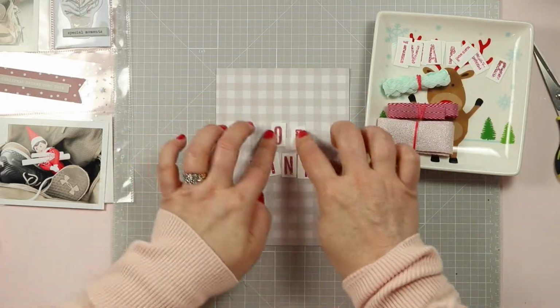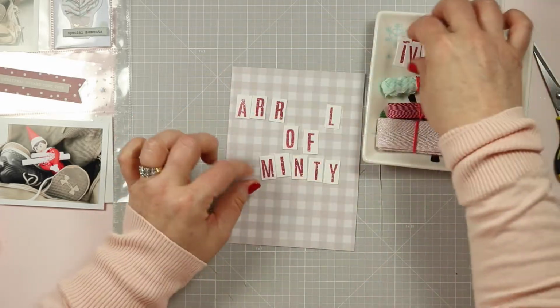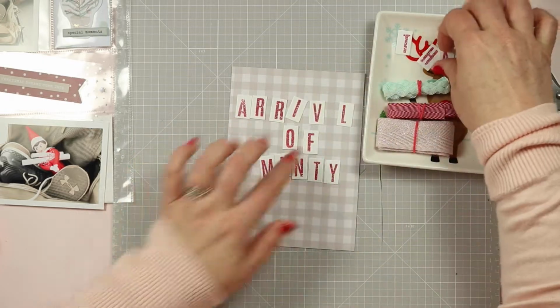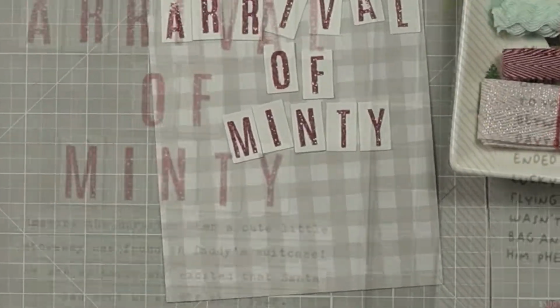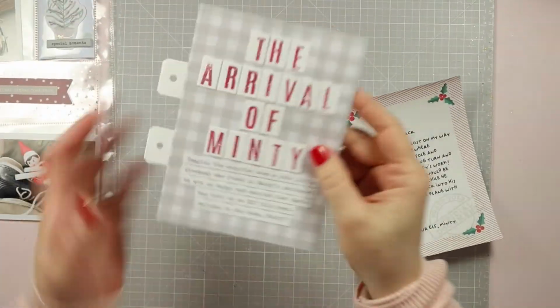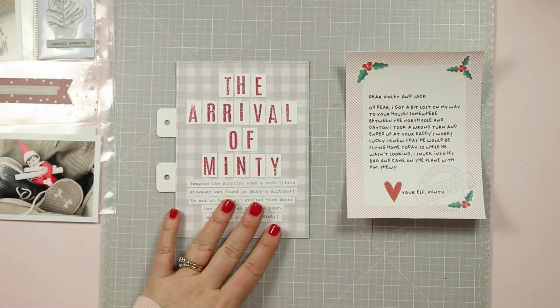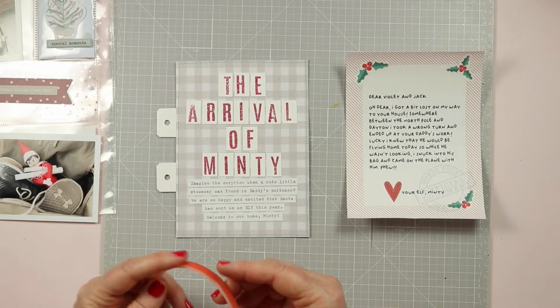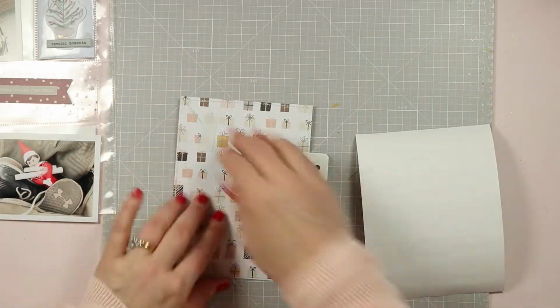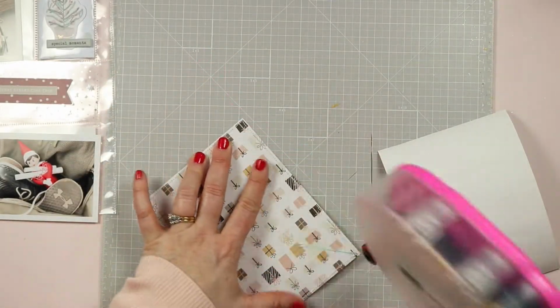So on the back of that smaller letter that we received from Minty, this is where I'm going to put my title for this page, as well as a little bit of journaling. So I've gone back, in day 2 I showed you these really cool alphabet stamp and die set from the stamp market. It came in a smaller size and a larger size, and I've used the larger size for this layout. I used it with my Versamark clear embossing ink and a red and silver glitter embossing powder from Wow.